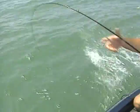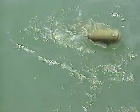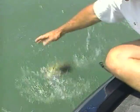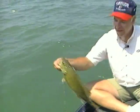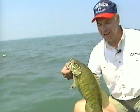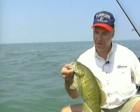But you see a lot of bass shows, you guys flip them over. Hey, with 6-pound test line, a 3 to 4-pound smallmouth, you can't flip them over the side of the boat. What you gotta do, get in there and land them. Whoa. Beautiful fish. And that's what Lake Erie is all about. Giant smallmouth, great fighters, strong fish.